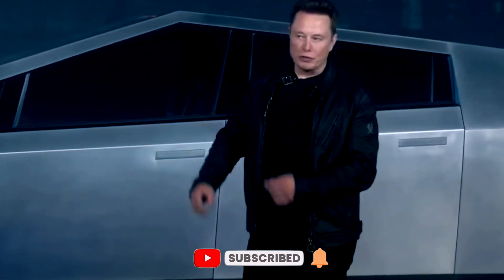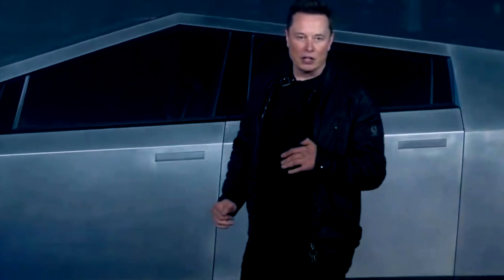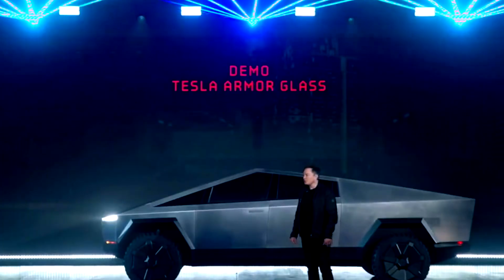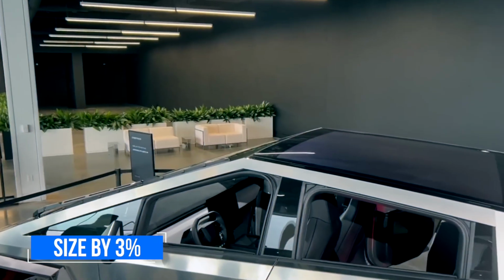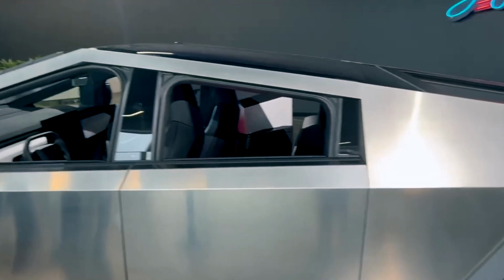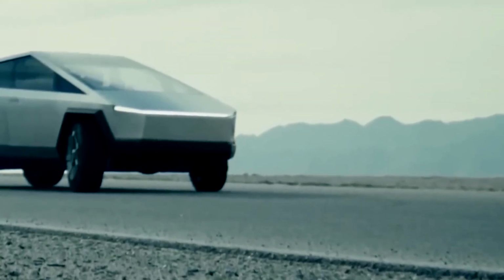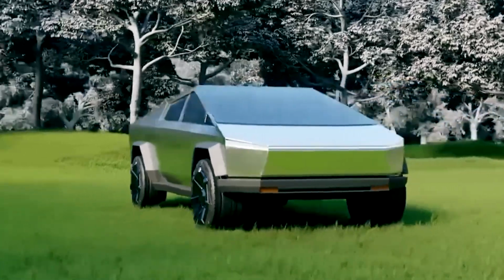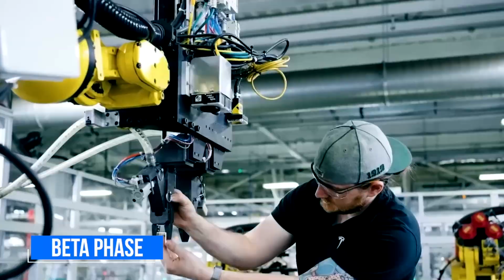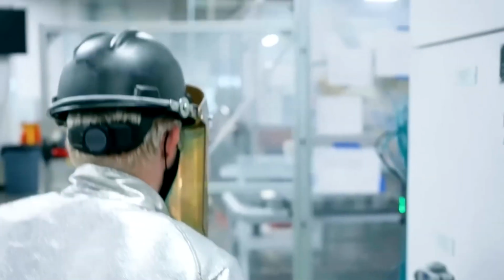When the CEO of the Cybertruck was asked in 2020 about the greatest differences made between the final product and the prototype, he said that Tesla reduced the size by 3%, made the centerline more level, and lowered the windowsill height. Tesla has been cautious about verifying alterations, including the precise dimensions of the electric pickup truck, even though the Cybertruck was in a pre-production beta phase and only a few months away from the start of production.